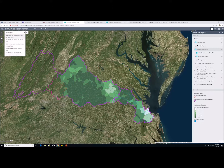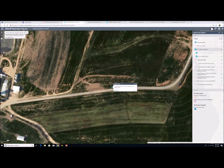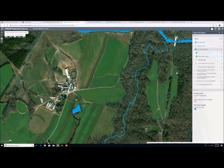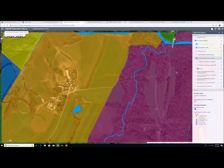So I'm going to go ahead and type in an address there. And this will bring me to the parcel I'm interested in. So right now I'm in the Middle James, so I want to go over to my prioritization data sets grouping, check on the Middle James layer. And then I want to check on the parcel prioritization layer.